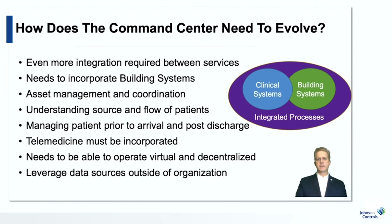So, how does the command center need to evolve? Well, I think there's a real opportunity to think beyond the silos of clinical systems and building systems, not just from a technology standpoint, but really from a process standpoint. And nothing is better to integrate processes than a command center. So I would suggest that maybe we take a better look at integration of more of these types of services. I think understanding and pulling in asset management into the command center, because there's elements of incident response there, as well as we learned with PPE and other types of assets that are so critical to delivery of care.